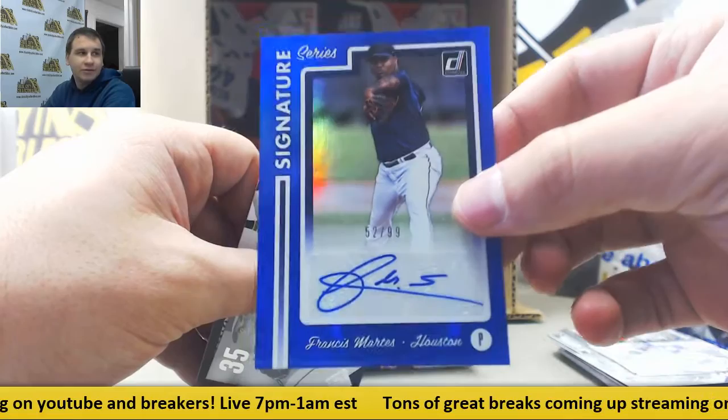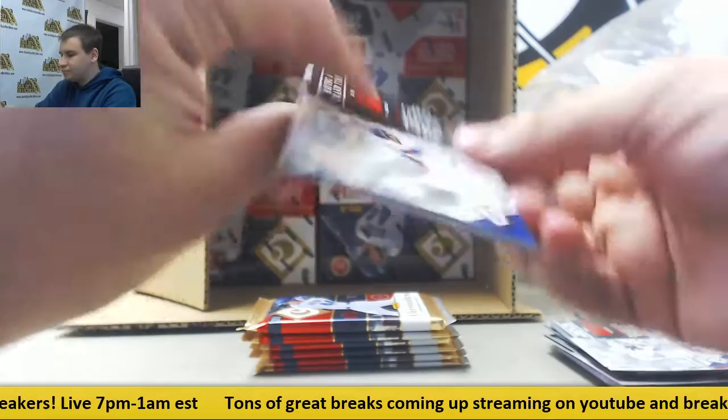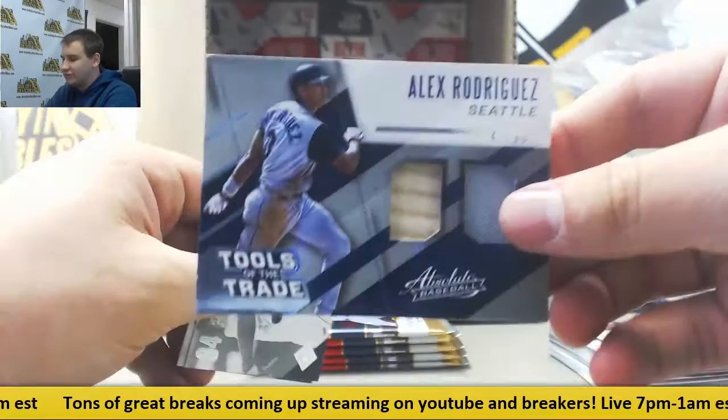Series. We continue on. Mark Reynolds parallel. Ryan Zimmerman, Jose Altuve, $9.99. Another thick card here. And this one is going to be for the Mariners, dual relic, 47 of 99, Alex Rodriguez, bat and jersey.